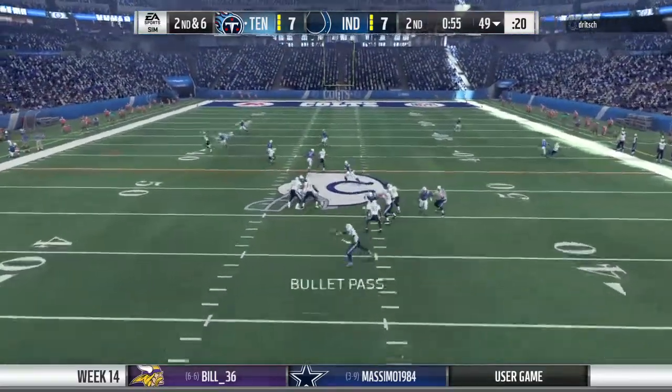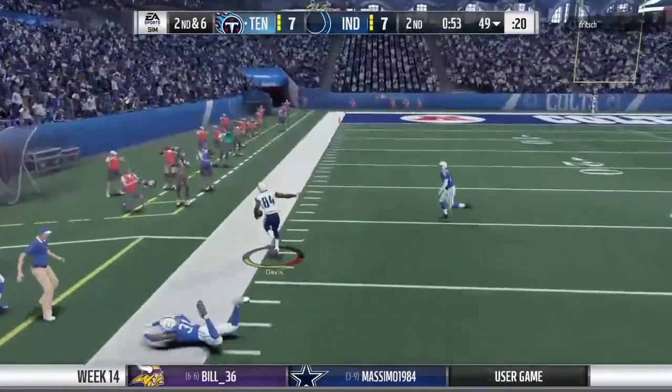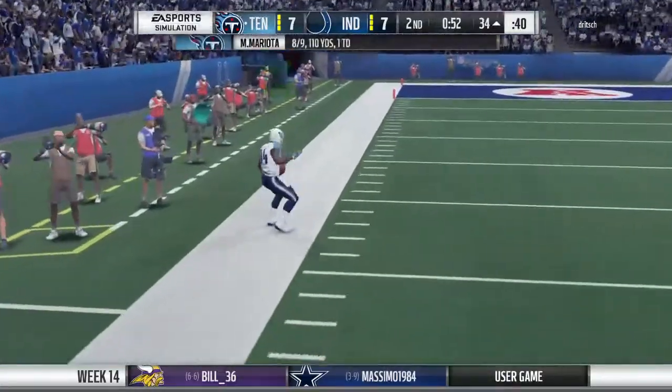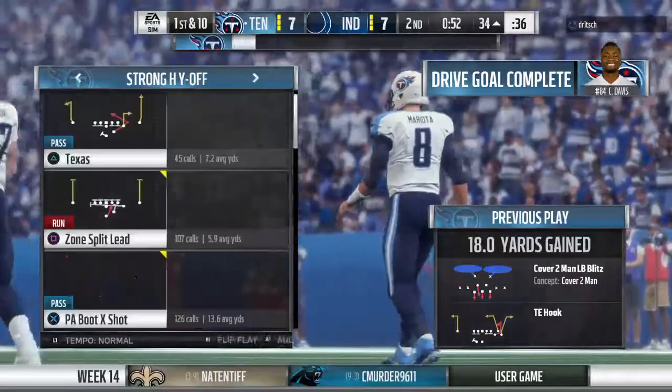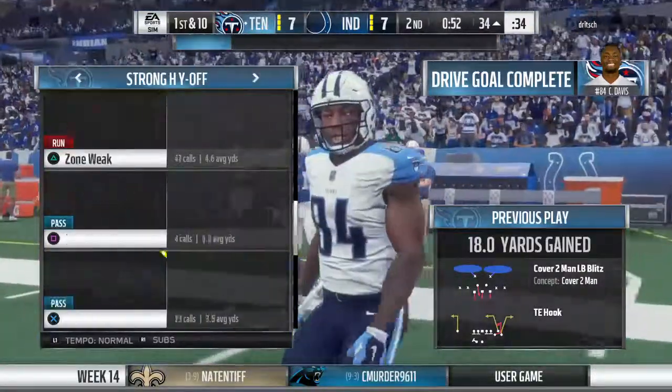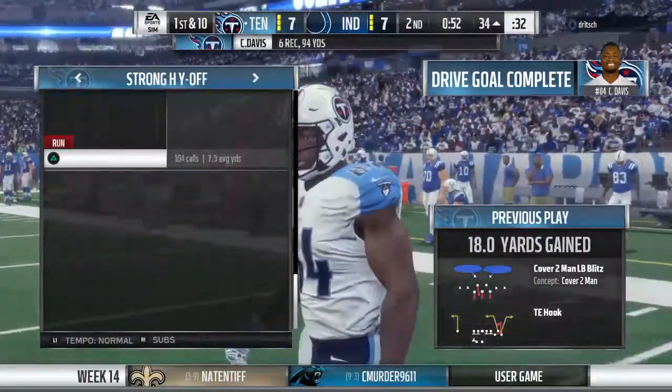Working out of the gun, Mariota. Throwing the out route incomplete. It's Davis. And he is out of bounds inside the 35. The Titans efficient passing on this drive. There's another first down.